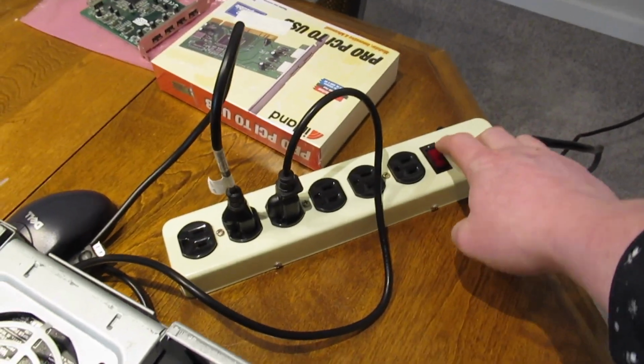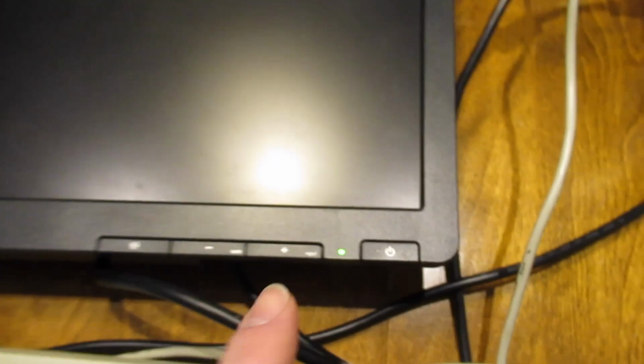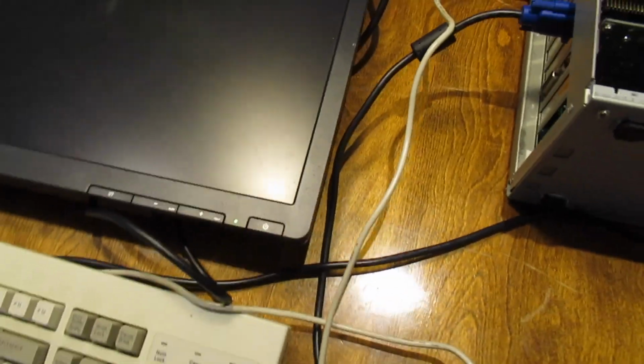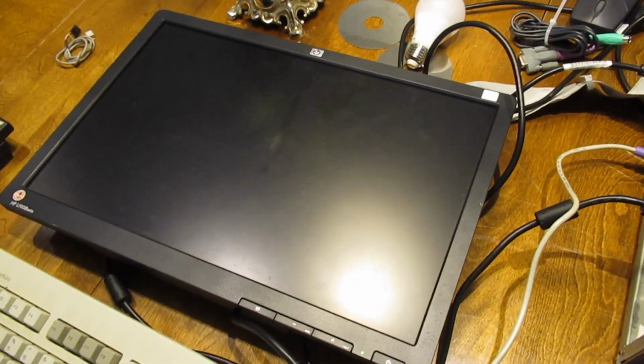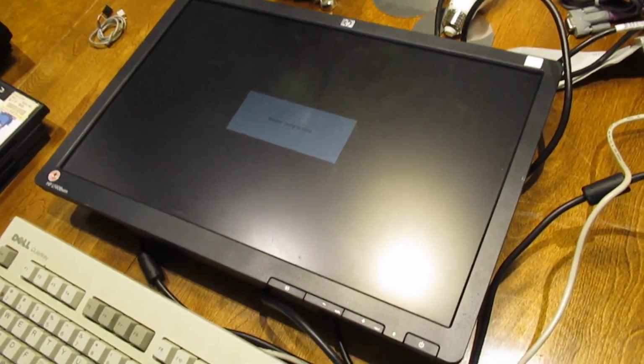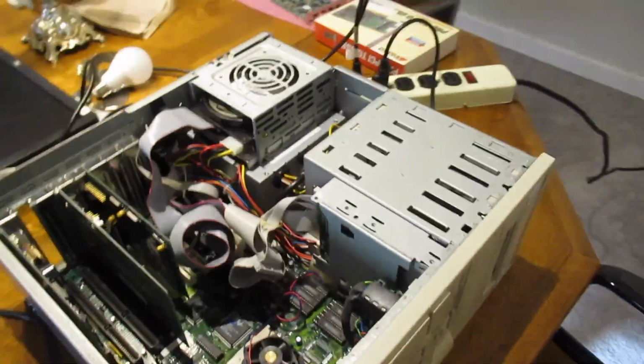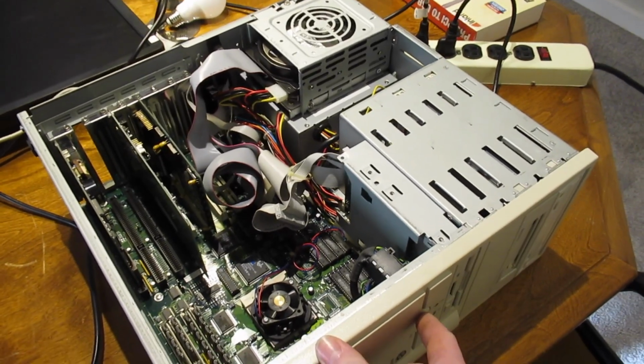So let me turn on the power here. Power's good. Display light is on. The reason this display doesn't have a stand is it was on a VESA mount before. Okay, let's see. Let's hit the button, shall we?